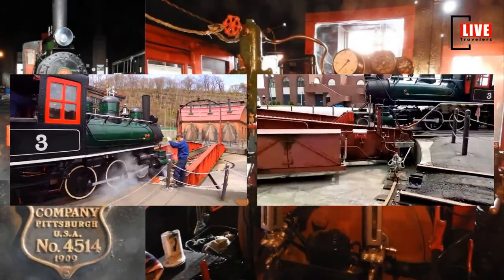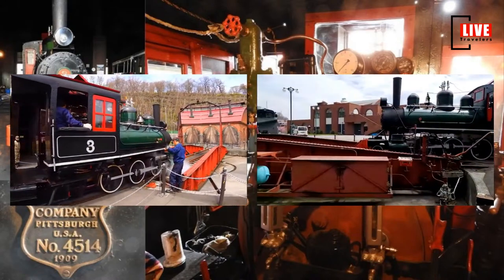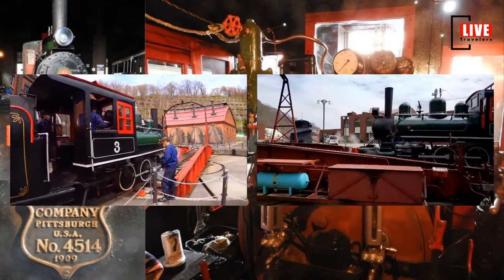So, when you look at the turntable, there are three rails on it. It's because we have two kinds of railway width.